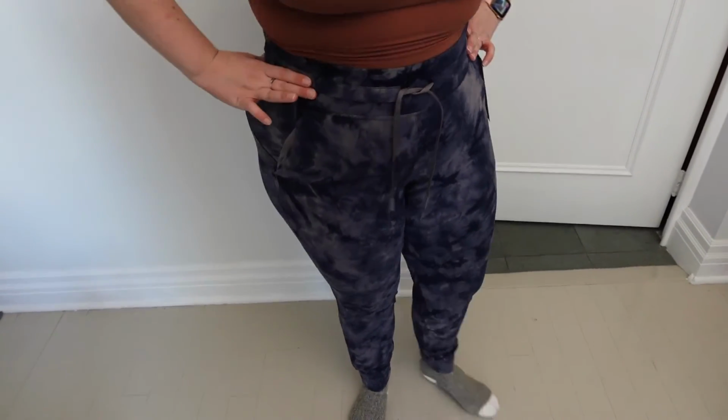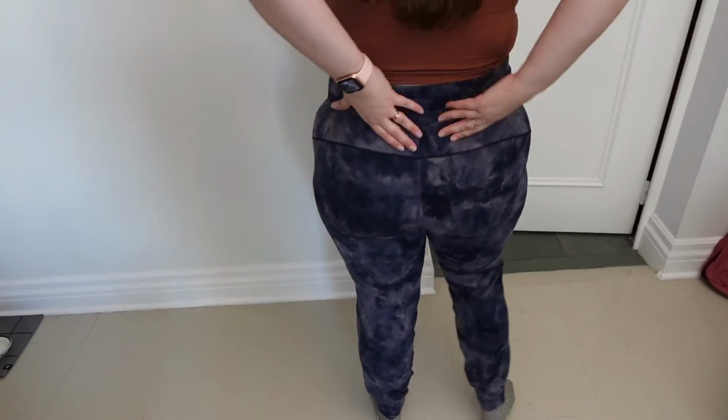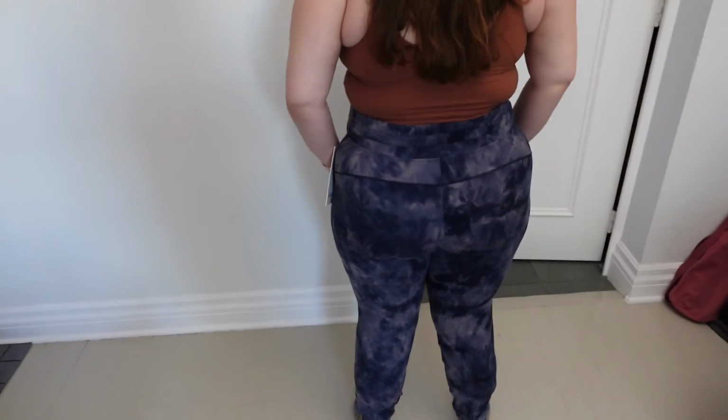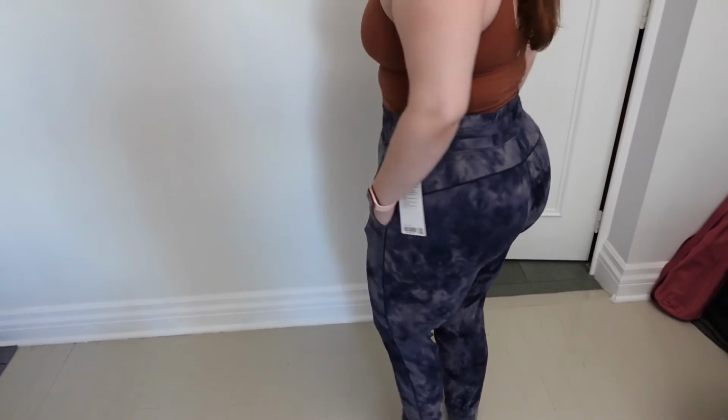If you want to take a peek around the back as well, it's a really nice wide band. I like this. It's high rise. It can pair well with my Align tanks. And I almost want to say the fabric's a little fluffy, and that sounds really strange. It's not fleece, but again, it's just slightly different than the Nulu fabric. I am afraid for these that they might be prone to pilling, but I might just have to try these ones and give it a go. These are size 12, and this series runs from sizes 0 through 20.